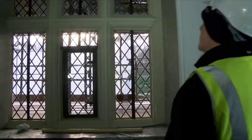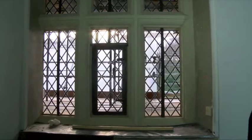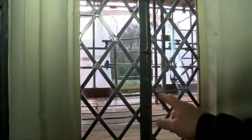So you had to replace the lead, did you? They took each window in sections, Pendle stained glass, and rebuilt them all. And brought them back and fitted them. They tried to keep as much of the old glass as possible, so I'll say this one was broke. They put a piece inside to keep it.